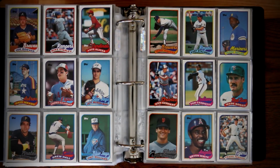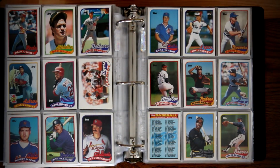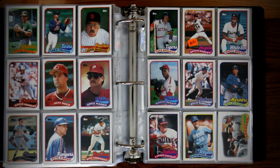Andres Galarraga, amazing player. Wade Boggs, Hall of Famer. Devon White, not as well known, fantastic player. Dave Dravecky, unbelievable story. Dan Quisenberry, Paul O'Neill, unbelievable. Robin Yount, Hall of Famer. The set, while not holding incredible monetary value, like I said, just loaded with great players and great memories. Matt Williams.